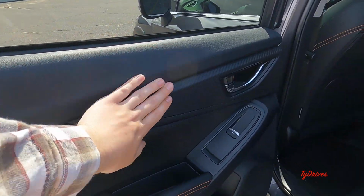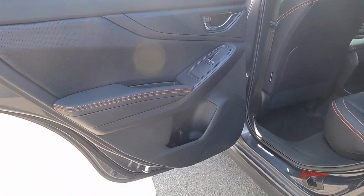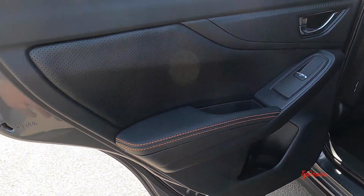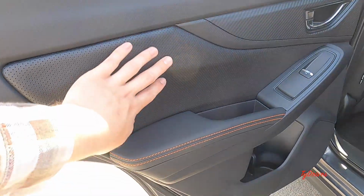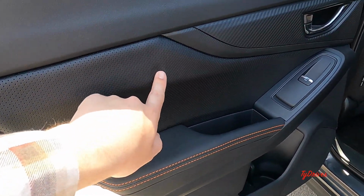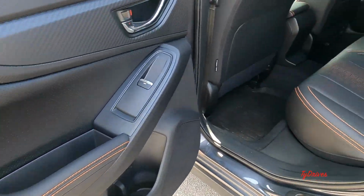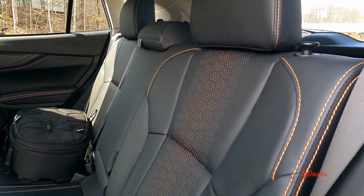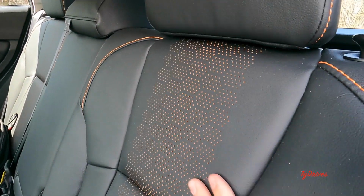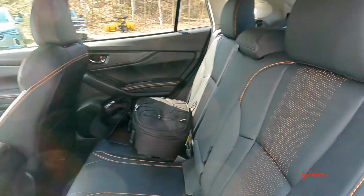Some nice materials, some carbon fiber mimic trim. You have your door handle, your window switch. You even have a speaker back here. Nice use of this. I don't even know if it's actual leather or leatherette, but it's a very nice material, kind of drilled right here with some nice orange stitching. And you'll see that orange stitching and sort of these orange accents throughout the interior. As you can see, even in the drilled holes in the inside, they are this sort of orange color.